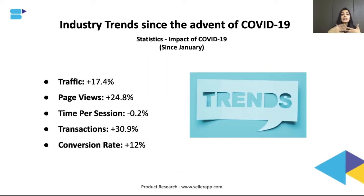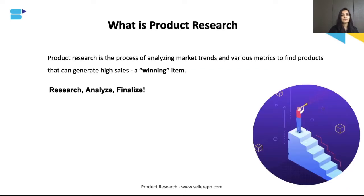So the traffic has gone up by 17%. Page views have also gone up by 24% on average across categories, but the time per session has reduced by 0.2%. It could be because people are browsing through too many different things, trying to buy really quick. And also transactions have increased by 30%, and conversion rate has increased by 12%. So this is good news for all Amazon sellers. This means that you'll get more traffic and more conversions.